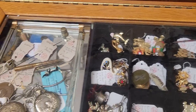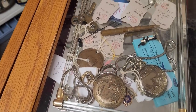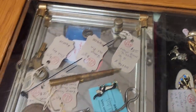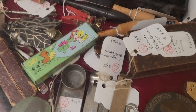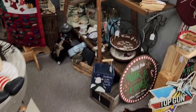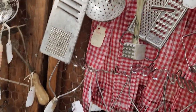Brooches. Brooches sell good in my store. There's a dolphin brooch. Pocket watches. And then over here behind me will be area number 495. Oh, I didn't get all this. This is 944 still.